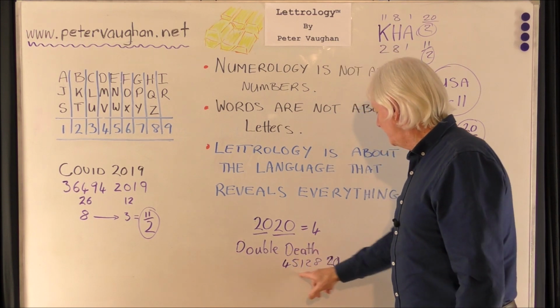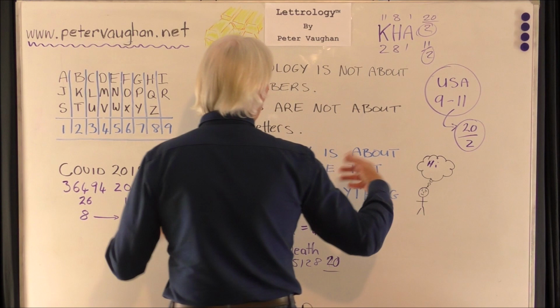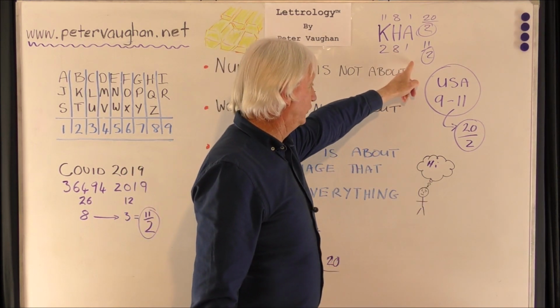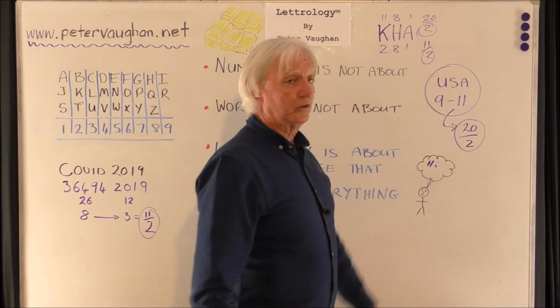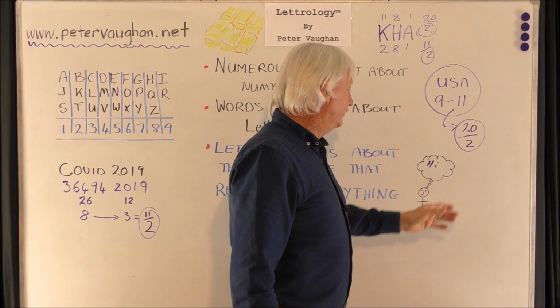Therefore, if the word death adds up to 20, COVID 2019 is a death number, and people certainly have been accused of dying of it. The word car adds up to 2, which is death. 9/11 was the death of the Twin Towers and the 3,000 odd people in there. All these numbers too come up.